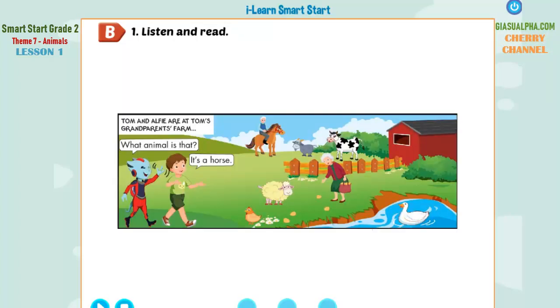B. 1. Listen and read. Tom and Alfie are at Tom's grandparents' farm.